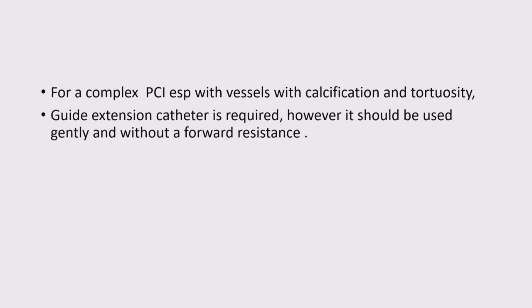So for a complex PCI, especially in vessels with calcification and tortuosity, a guide extension catheter is required. However, it should be used gently and without forward resistance. Thank you very much.